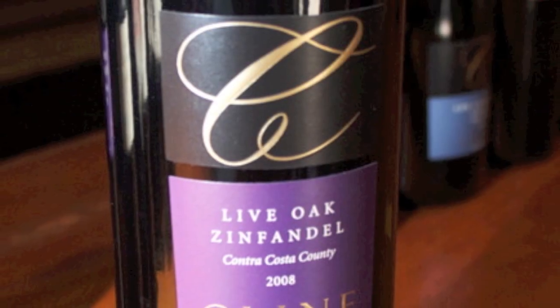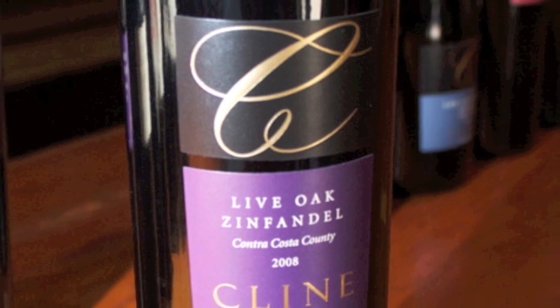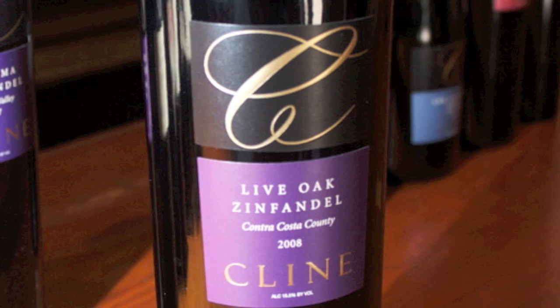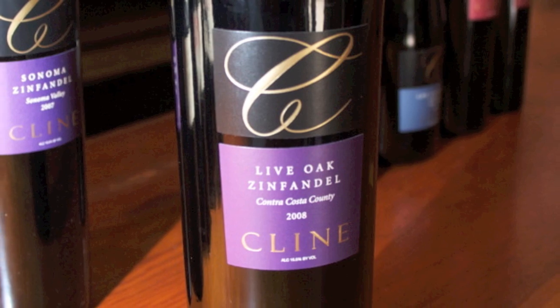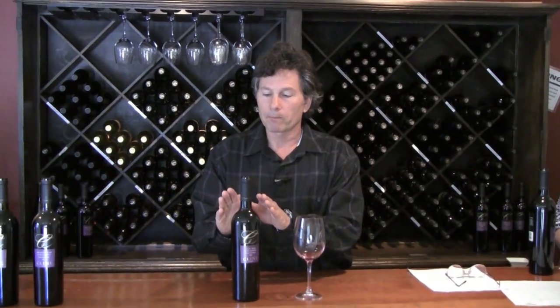This is another one of Cline Cellars' single vineyard Zinfandels. This one we call Live Oak. 100% Zinfandel from Oakley, California. The vineyards are adjacent to Live Oak Road. We pick these grapes the ripest of all of the Zinfandels. So therefore you get a higher amount of sugar, which means you have a higher alcohol, a bigger body. So this is probably our biggest, most mouth-filling Zinfandel that we produce. Live Oak Zinfandel.